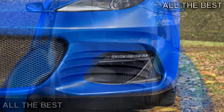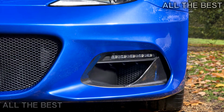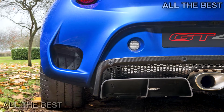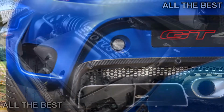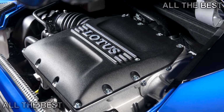With a £85,900 price tag, it's primed and ready to take on the new Porsche 911 Carrera T. Its 3.5-liter supercharged V6 produces 410 bhp, the same as its predecessor, and its 3.9 sec 0 to 60 miles per hour and 190 miles per hour top speed are unchanged too.